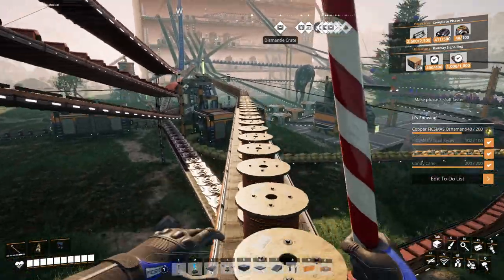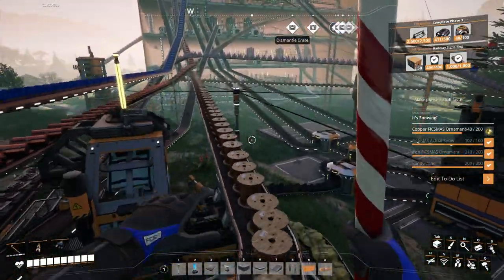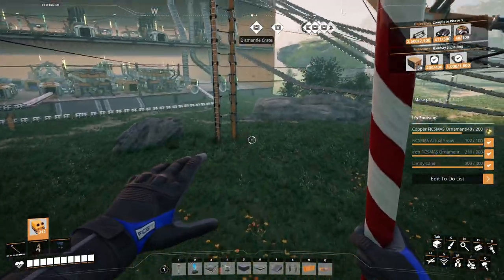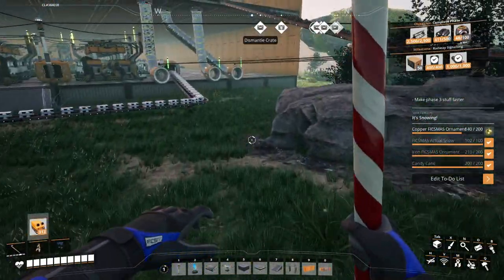Did we have something for... Did we grab something for computers? I think we did. Let's check on our computers. See if we can get railway signaling.